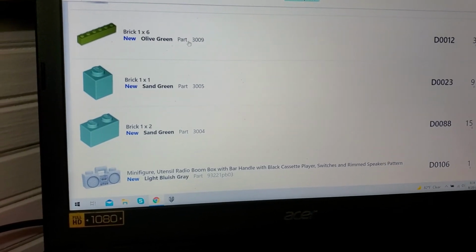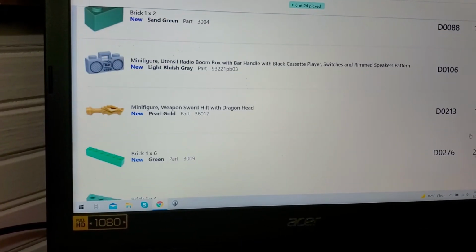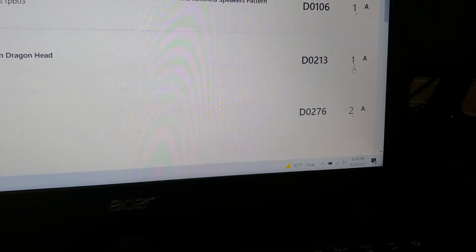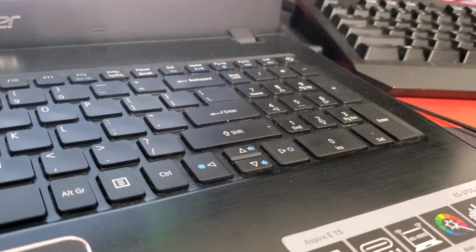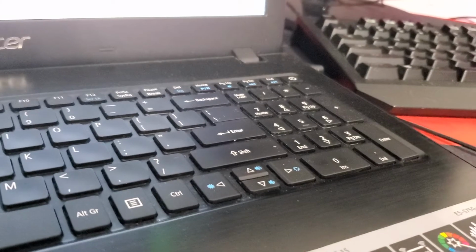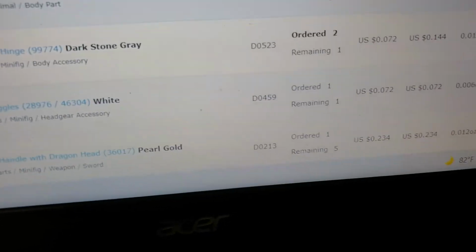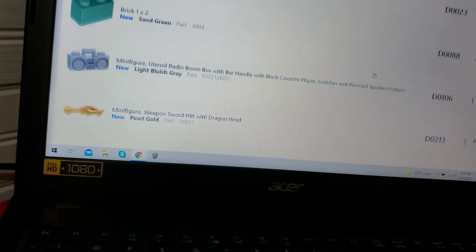So basically they ordered 3 of those, so this is how many they ordered, and this is how many. Alright, the big number is how much they ordered, small number is how many is left, I believe. Let me double check that really quick. Yes, that is exactly what it is. As you can see here, this was what I was just looking at, and this is on Breakout. It shows 1 ordered, remaining 5. So, alright, we're going to start with D12.